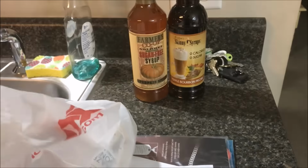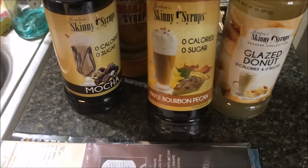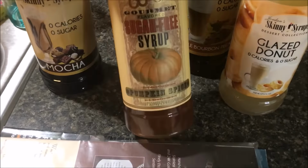And see here, I've got a pull drawer, and then I have storage underneath where I can just put all the coffee things. And let me show you this, because we went over to TJ Maxx since I was out of coffee cream and out of the sugar-free syrup. We found some there, and I got glazed donut, this is maple bourbon pecan, mocha, and this one was a pumpkin spice.